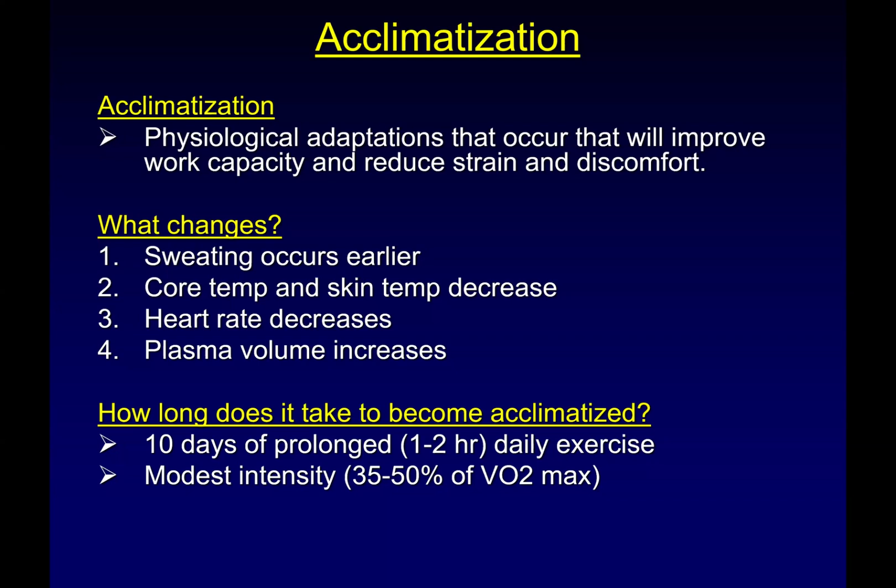It takes about 10 days of 1 to 2 hours of daily activity in a hot environment. It only has to be walking, at modest intensity, 35 to 50% of VO2 max. So when it's the summer, just go outside for an hour and walk around. You will become acclimatized. Now, this goes away relatively quickly, but if you continue to exercise outside a little bit when it's hot, you'll keep a lot of it around.